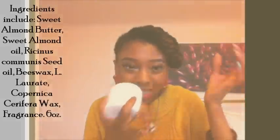Love this too. It smells like almonds. It smells like an almond croissant. Croissant. Yeah. Smells like one of those. Loves it. I love it. Oh, this stuff just smells so good, guys.